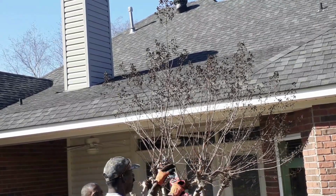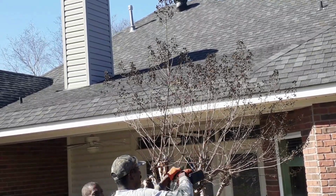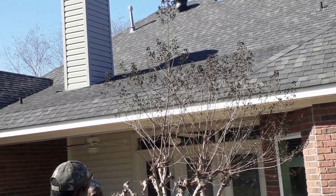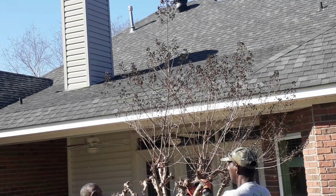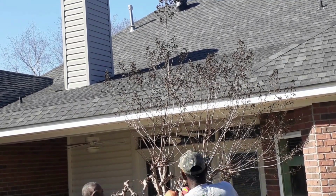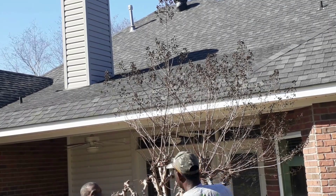Now with these crepe myrtles, once you trim these, then the cleanup process comes into play. You have to clean it up, and you have to have somewhere to dump the clippings.